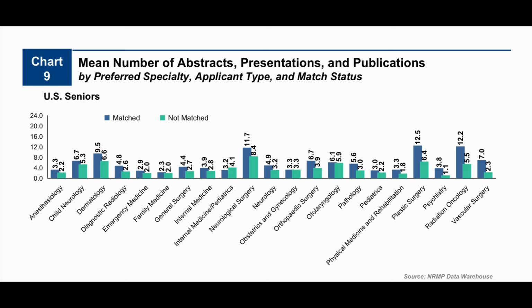I mean, nowadays, the average anesthesiology or radiology applicant has 3 times as many research items as they did just 10 years ago. And actually, for most specialties, the average unmatched applicant today has more research output than the average matched applicant did in 2014. If you didn't match in general surgery or psychiatry last year, you probably still had twice as many research items as someone who matched in 2014.